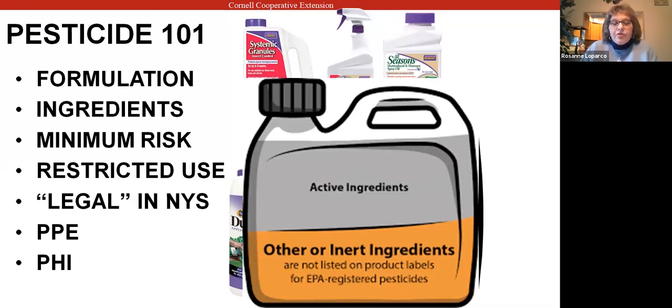Then there's the opposite, which is a restricted use pesticide. All the pesticides that you can buy in any kind of nursery store or big box stores, those are what they call general use or homeowner use. You can buy them and you can use them. Restricted use, on the other hand, you'll never find in a store. They're not available to a homeowner. They're only to be used by a person that has a certified pesticide applicator's license.